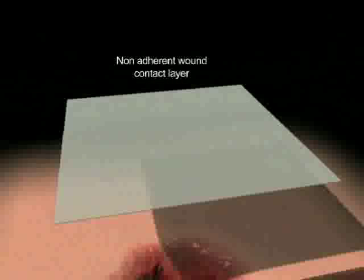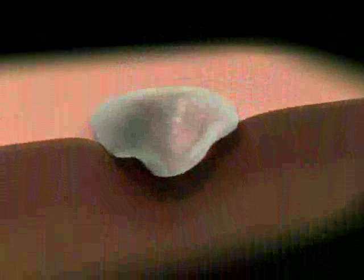Invia Wound Therapy sets include a non-adherent wound contact layer to protect the delicate granulation tissue that forms in the wound healing process. The Invia non-adherent wound contact layer can easily be trimmed to fit the size of the wound. Its use minimizes trauma to the wound during dressing changes and may aid in decreasing the patient's pain.